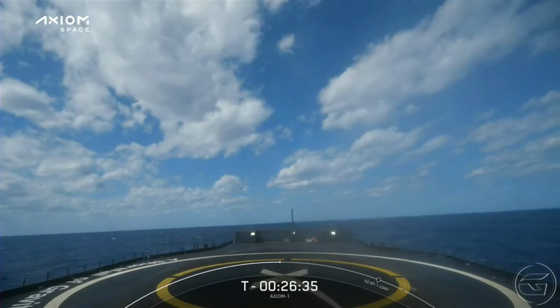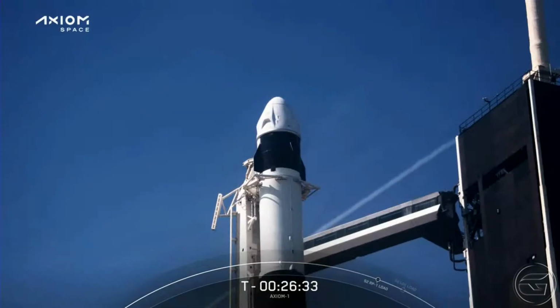Our drone ships are essentially autonomous, powered spaceports that allow our rocket to land over the ocean. For reference, our drone ships are equivalent to the size of a football field. So while it may have looked kind of small on your screen, they're actually pretty ginormous in real life. It's got to be to hold a rocket, right?